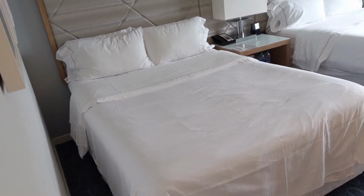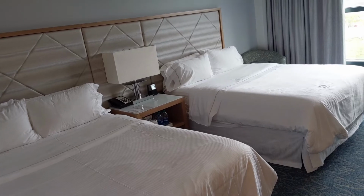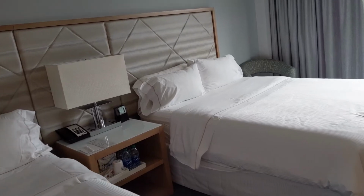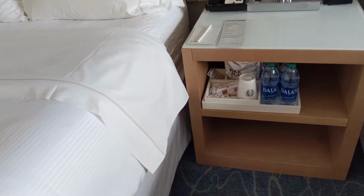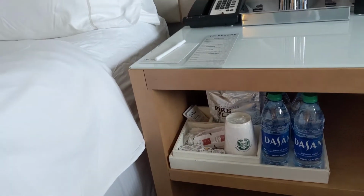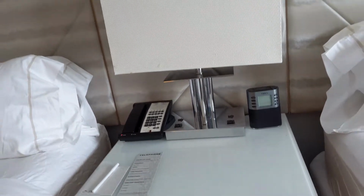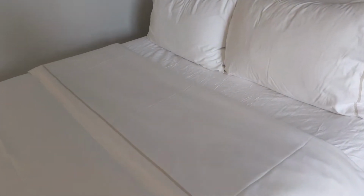So here we have the two queen beds. The Swan has queen beds, whereas the Dolphin has double beds. There's a nightstand in between the two beds with some stuff right here for coffee and water too. Above that there's a phone, clock, and a lamp. And the Swan has heavenly beds, and I've slept on them before, and they are amazing.